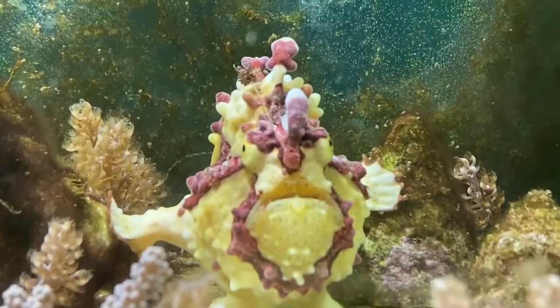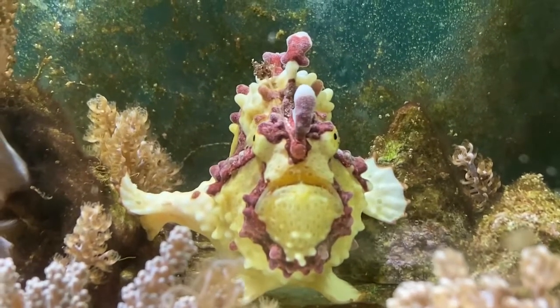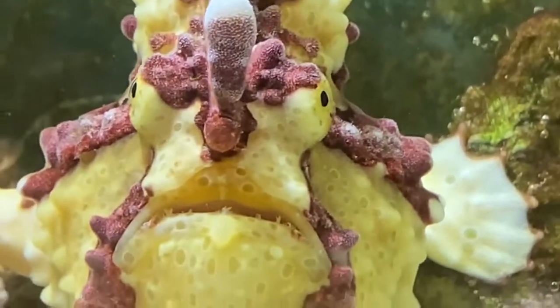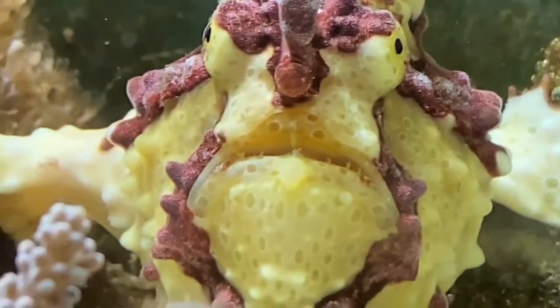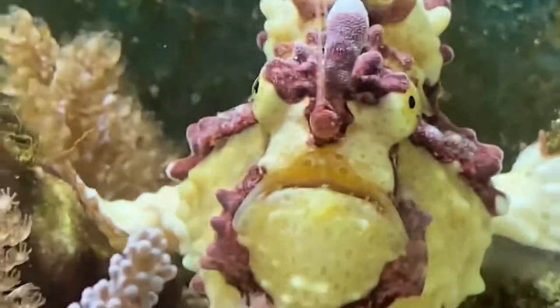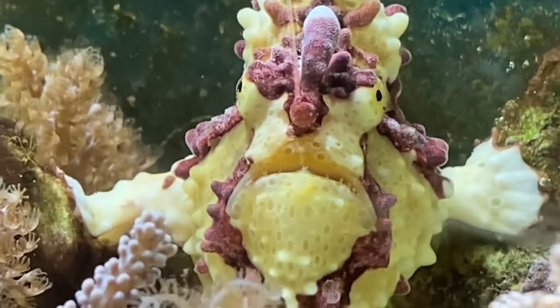It's mimicking a sponge. If you look closely at him, he's got all little holes on him, which makes it look like a sponge. Look at those eyeballs! It's beautiful, isn't it? But ugly as well.